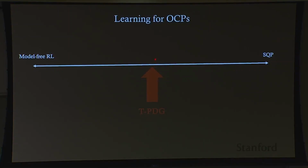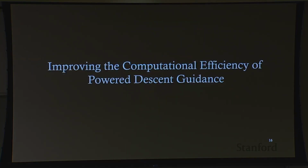And then somewhere in between is the approach that we're shooting for. We don't necessarily want to be model-free, but we want to speed up this quadratic programming problem for the entry, descent, landing problem. All right, so let's talk about how we can improve the computational efficiency of the powered descent problem.